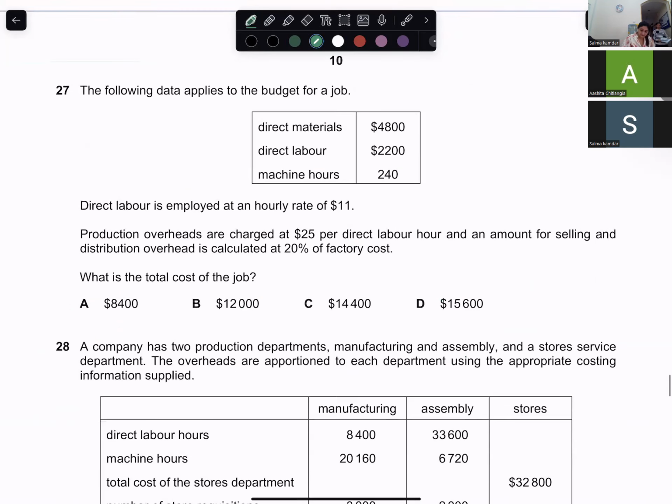The following data. What do they want? The total cost of the job. What do they want? The total cost of the job. What is the total cost of the job? You have direct material as 4,800, direct labor as 2,200.